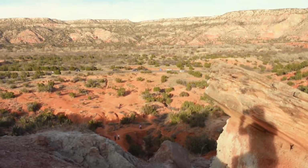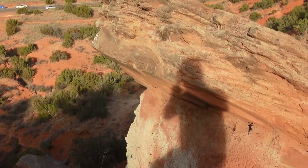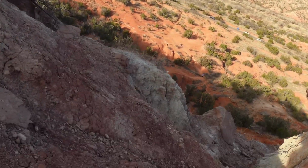Not sure exactly, but want to make this cool little stop because everybody was here, so it seemed like it was really cool, and it is. Look at that. You can get to see my shadow on the rock. It's crazy how high up this is, looking down.